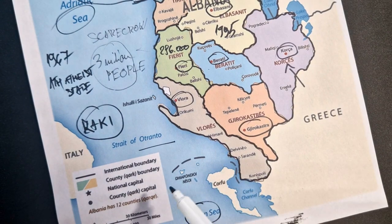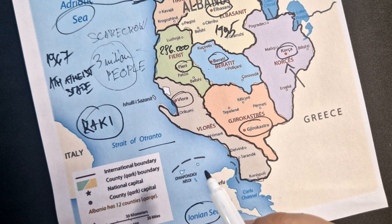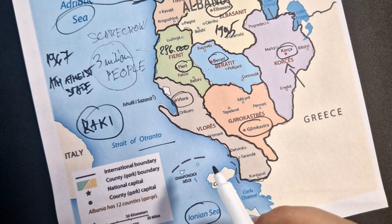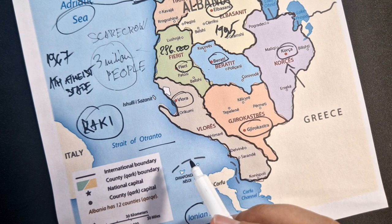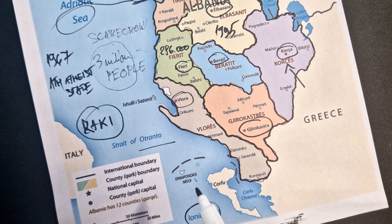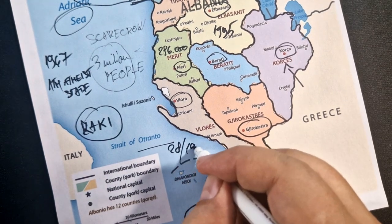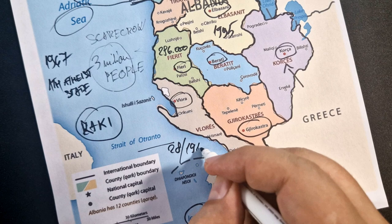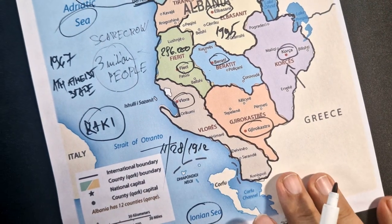Alright. It is one of the most popular destinations for tourism in Albania. The port city of Vlorë is the capital of Vlorë County. It is where the Albanian Declaration of Independence was proclaimed on November 28, 1912.